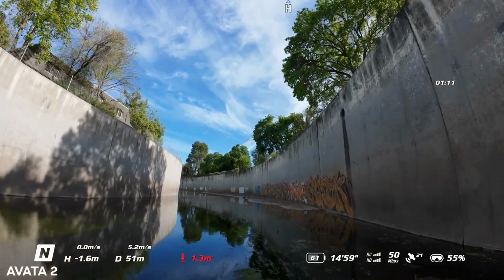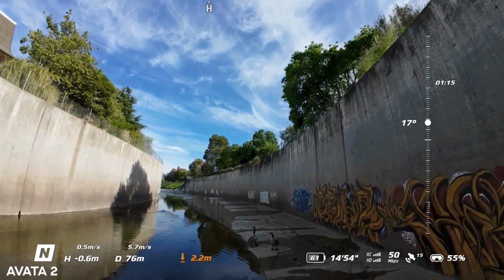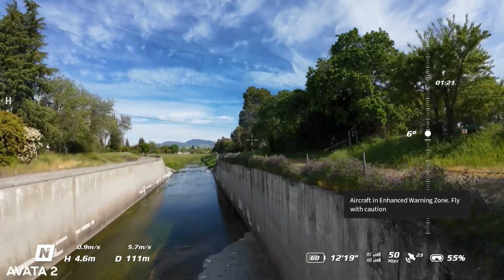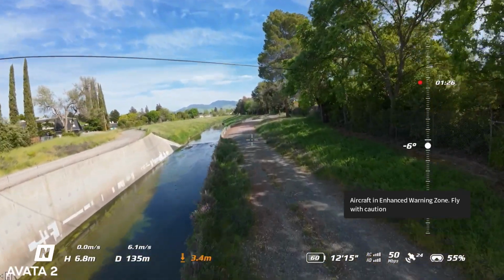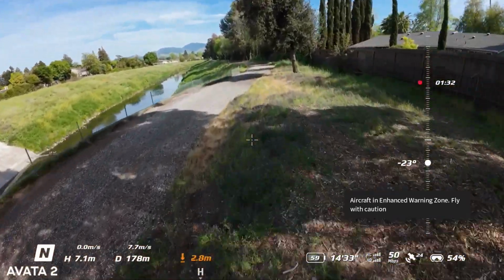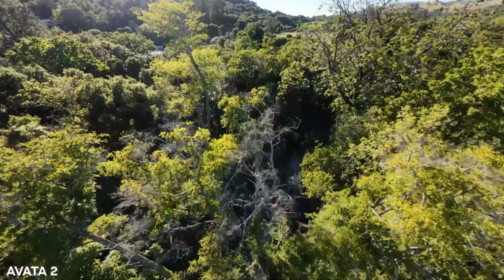But the Avata 2, I think, is actually a really good tool for cinematographers and videographers, because you're able to change your camera angle during flight. And I think that's really awesome because you guys know me, I'm really used to the DJI ecosystem. I'm really comfortable flying Mavic drones, Inspire, Air 3, so I'm really used to always tilting that gimbal up and down. So having that feature on the FPV drone, the Avata 2, is actually really cool because you're able to do different shots with FPV.